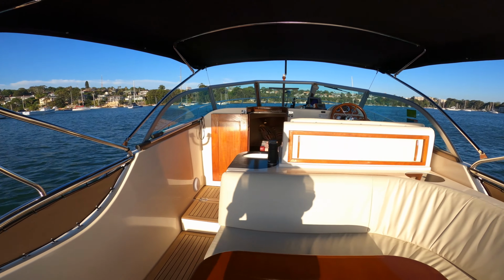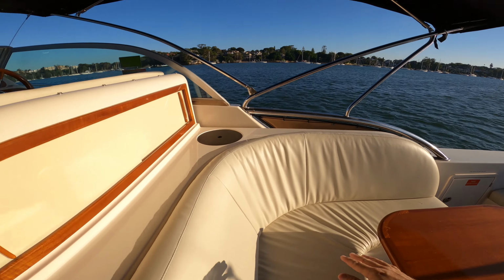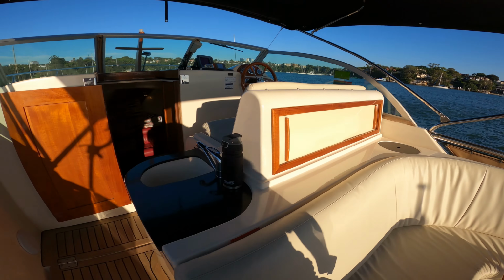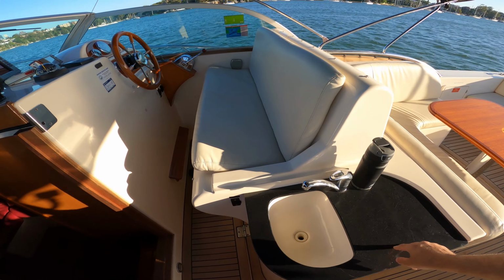It really is a boat. It's a head turner, this one. I just absolutely love being on board. Wine storage in here. Knick-knack storage in these two sliding compartments here. Small sink and prep station just here.